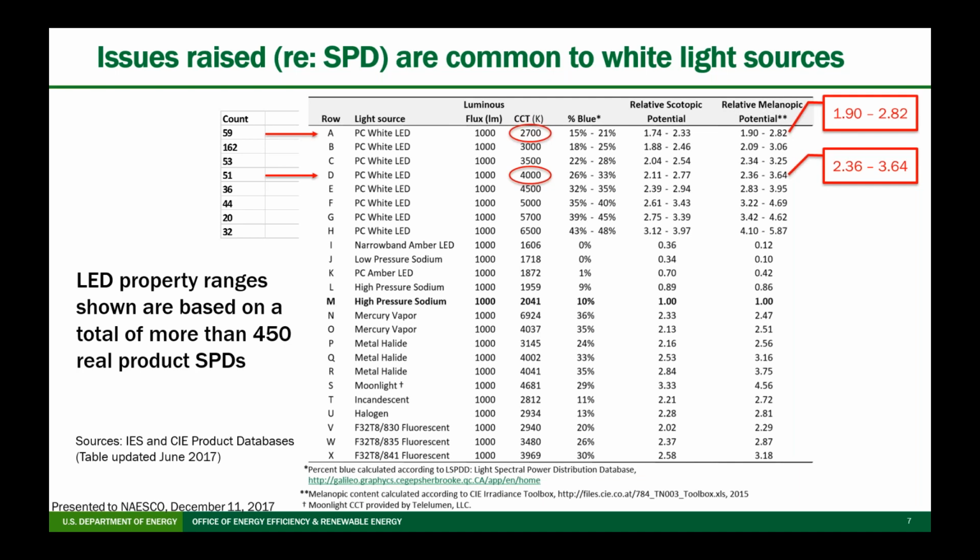Let's take another example here. If we look at the 2700K products, they have a relative ability of about 1.9 to 2.8 times that of high pressure sodium. So these are not trivial things, but what I want to point out here is the overlap between these two ranges. The lower end of the 4000K products have about 2.4 times the ability of high pressure sodium, whereas at the upper end of 2700K, we've got some products up to about 2.8 times the ability of high pressure sodium to stimulate these IPRGCs. So what that means is that there are some 2700K products that are actually more of a concern in this particular regard than some products at 4000K.